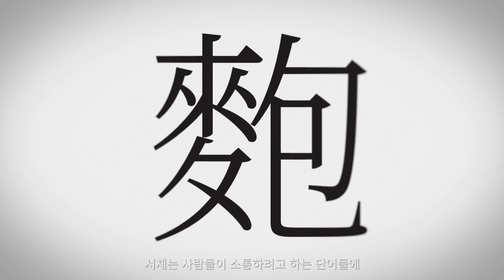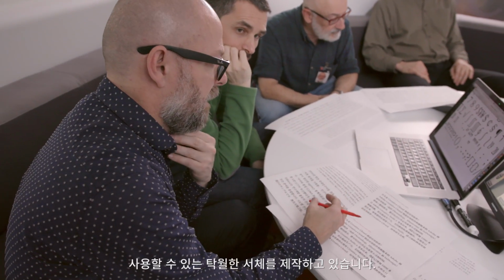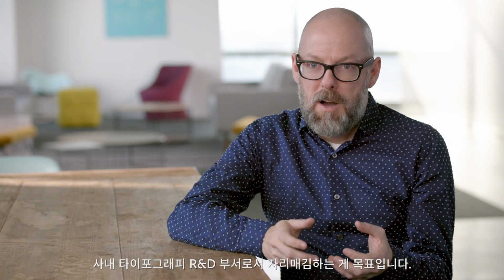Typefaces are important because they give tone and character and feeling to the words that people want to communicate. Adobe has its own type team to make sure that there are great typefaces available to use within Adobe products. Our mission is to almost be an internal R&D unit for typography.